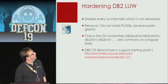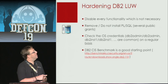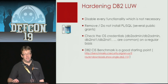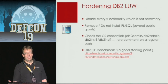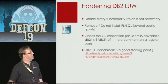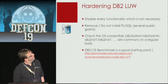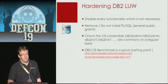And from my experience from security audits, I normally recommend disable everything which is not necessary. In DB2, it's much easier because for a lot of additional functionality, you need a license file, and you have to pay for functionality. In Oracle, everything can be installed without additional license. That's why people often install everything. And in DB2, they normally install only what is necessary. Do not install the PLSQL if it's not needed, and check the OS credentials.